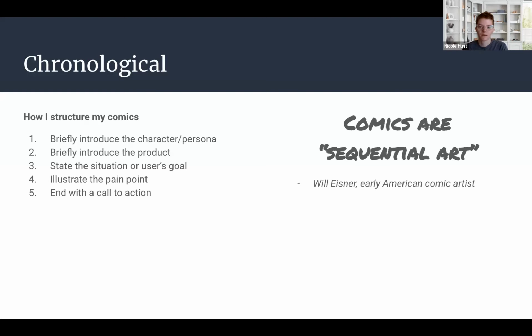So an early American comic artist named Will Eisner, he coined the term sequential art for comic strips, saying that comics are sequential art. We have been using sequential art for a super long time as human beings, all the way back to cave drawings, to hieroglyphics. This is the way that humans have been telling stories for a really long time, and it helps us understand stories. And ensuring that our stories are sequential in nature and using art to support that sequential storytelling, that can really help us tap into our long history of understanding narratives with art.